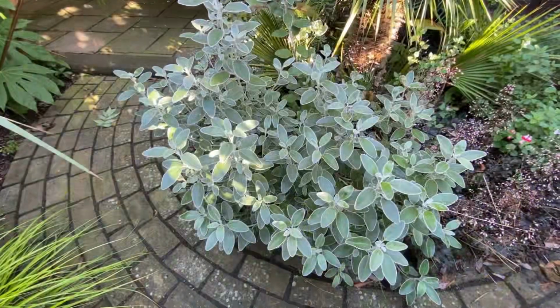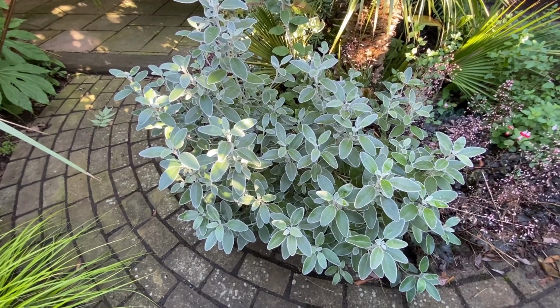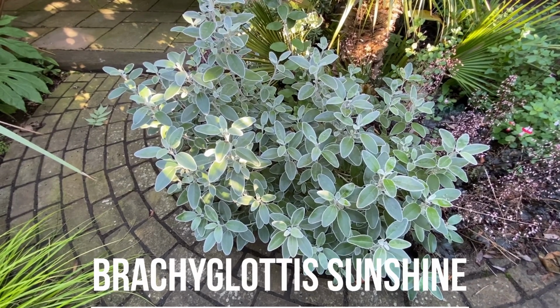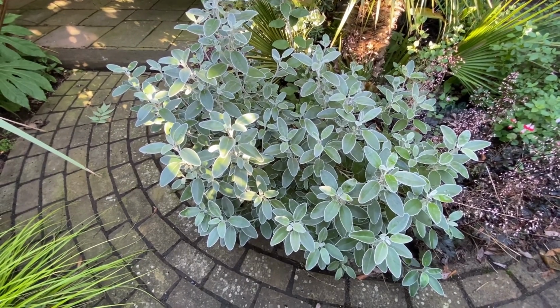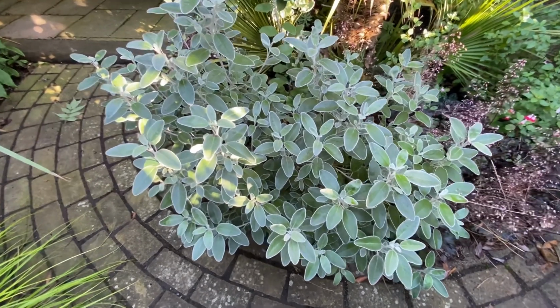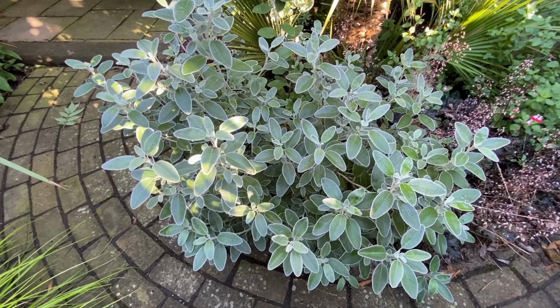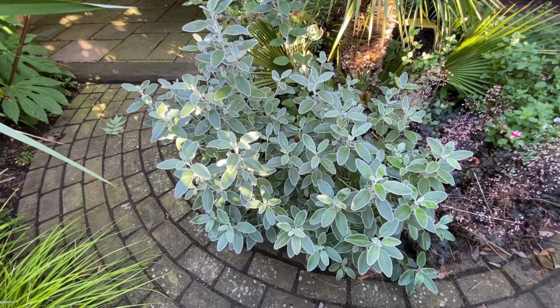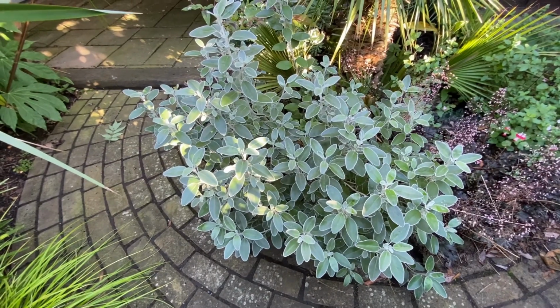Another plant that I think looks really good at this time of year is Brachyglottis. I can't remember the full name. I will try and put that up on the screen if I can find it. It has these small silvery type leaves. You wouldn't normally think about this in a tropical style garden. It could easily just be used in a cottage style garden.